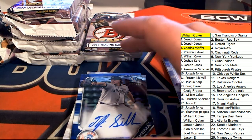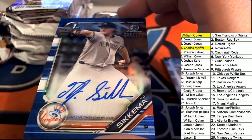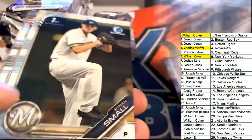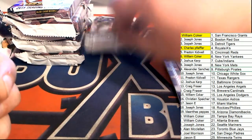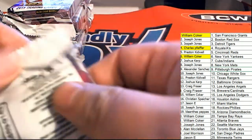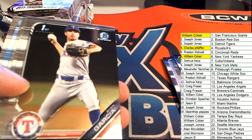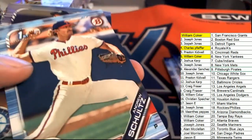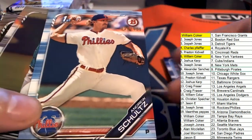Now look, yeah, we have another hit right here for the Yankees owner. Yankees hit in the box break. Oh my. Wow. William C. is doing really good with two hits back to back. That was numbered to 499 for the Phillies.